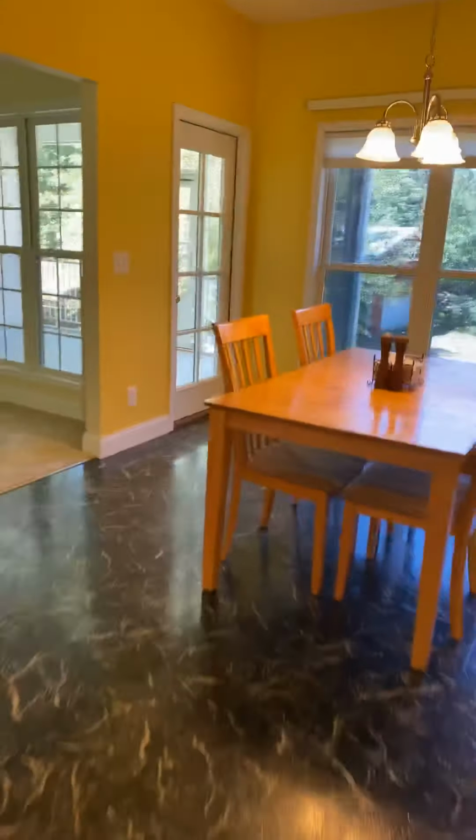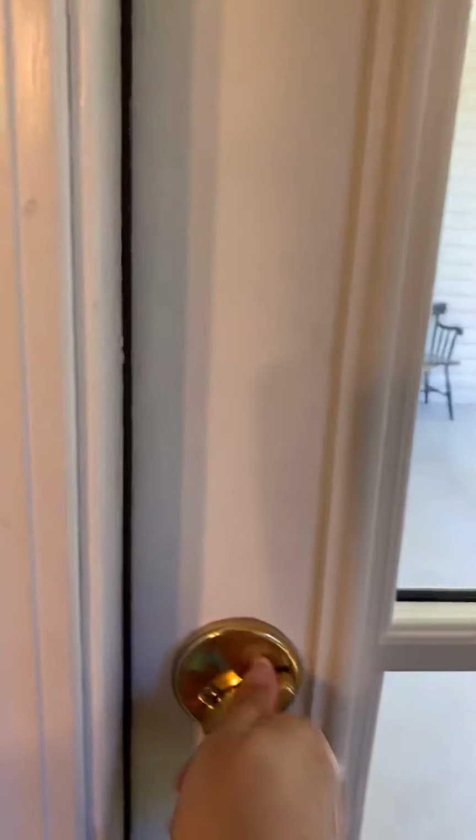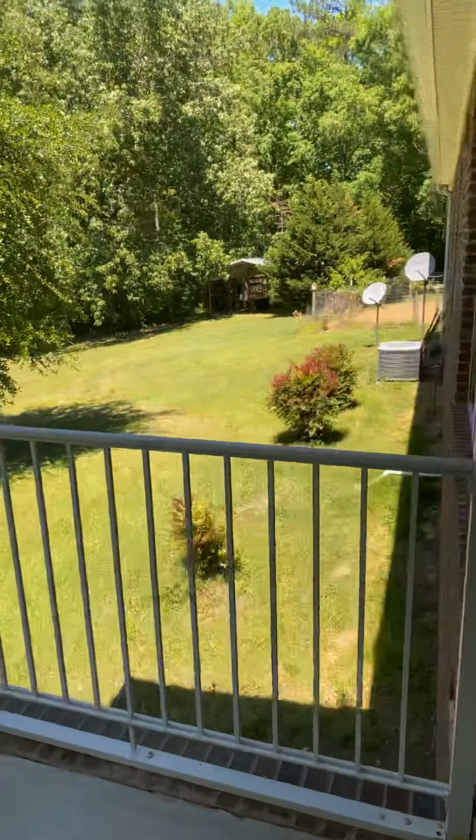Lots of natural light. I have all the lights on, but as you can see, lots of natural light. Have a center island here. This is your kitchen. And if we come through here, we have, I've heard these called Florida rooms, but back porch, and that overlooks the backyard where I just was. Okay, come back in.